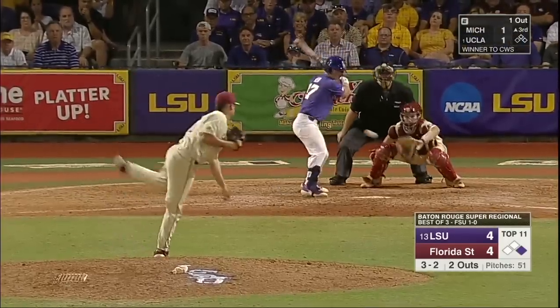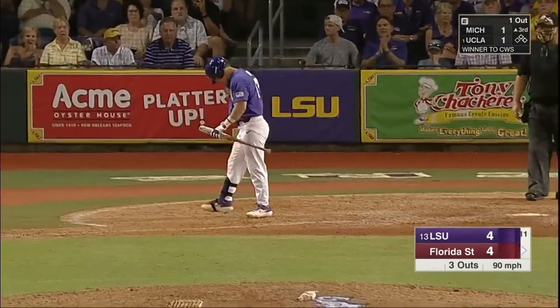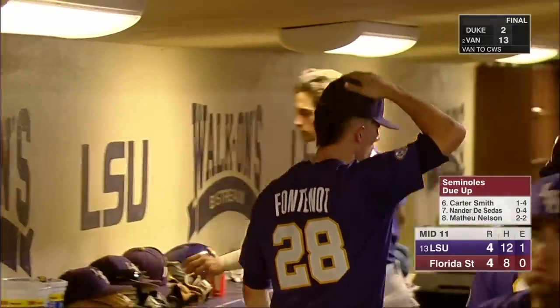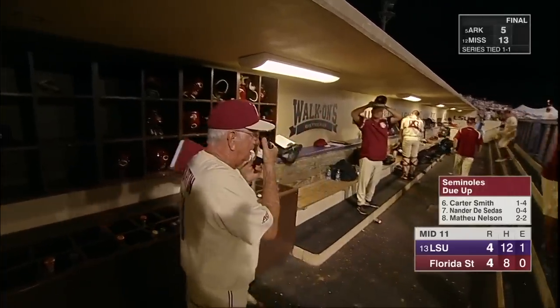Payoff to the senior Reed. Strike three called. Strikeout number 6 out of the bullpen for Antonio Velez. We go to the last half of the 11th. LSU 4, Florida State 4 from a packed house in Baton Rouge.